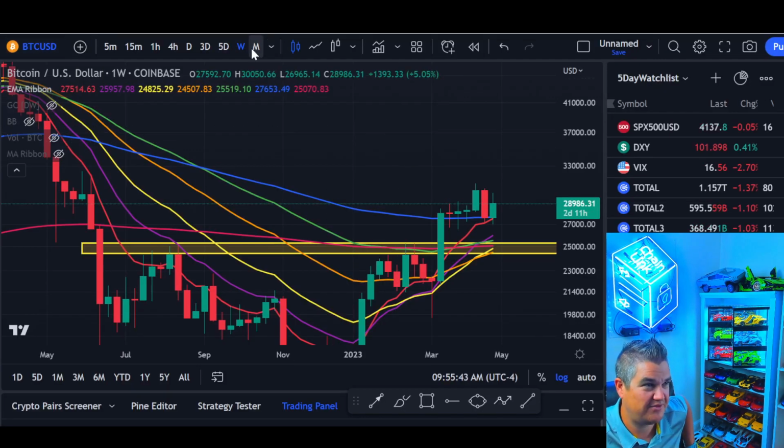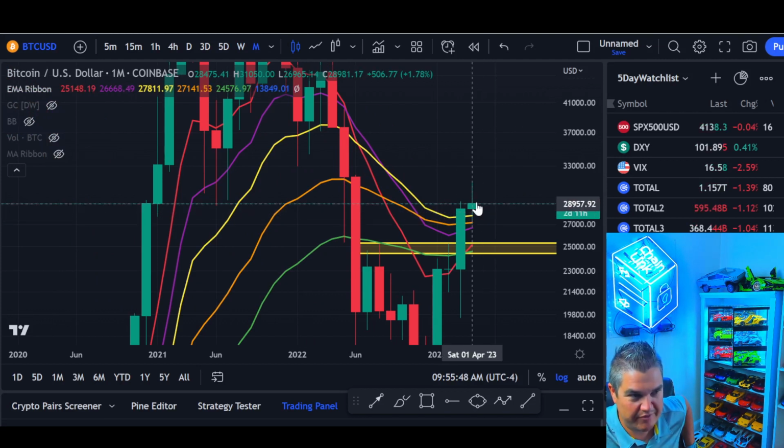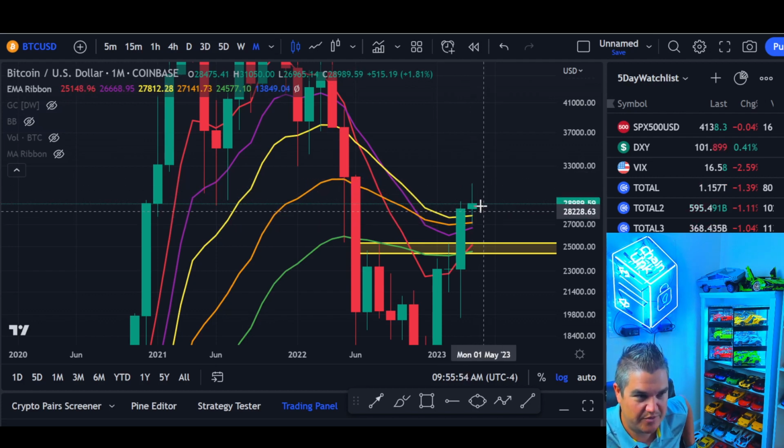Remember the monthly close. What is the number? I'm going back to check myself because I've forgotten. The monthly close, the 21-month EMA, 27.8, right? That's where we need to close. And remember, don't let anyone convince you otherwise. This is an indecisive candle so far. Depends on where we close.